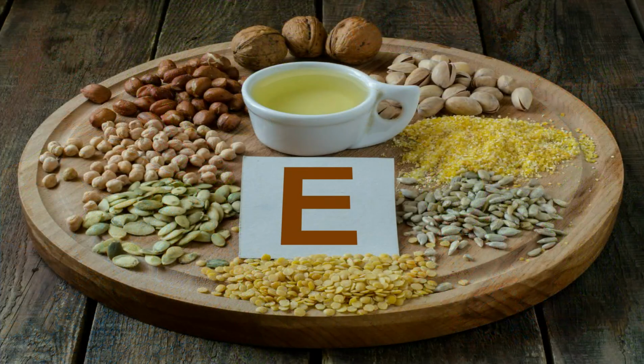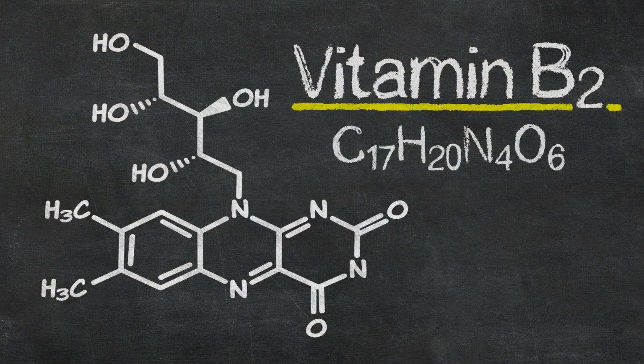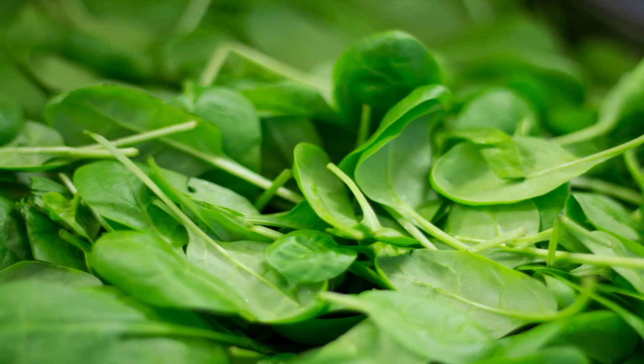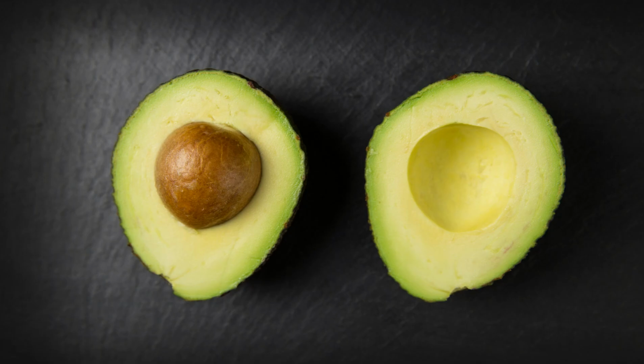Okay, so vitamin E is an antioxidant and it helps maintain healthy skin and immune function. Good sources of vitamin E include plant oils, nuts, and seeds. B2 is important for breaking down carbohydrates, fats, and protein, and is necessary for energy production and normal cell function. You can find B2 in green vegetables such as spinach, asparagus, and avocado.